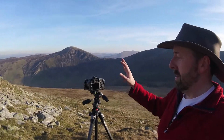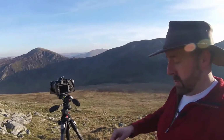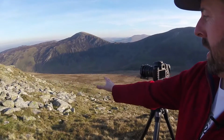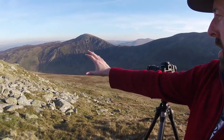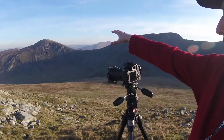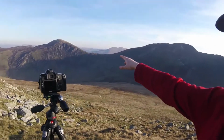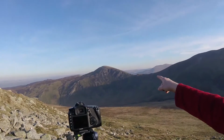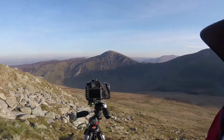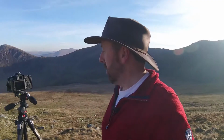So I've arrived here, did a bit more wandering around on the plateau. And the reason I've come here is this foreground interest of these rocks, which allows me to have something in the foreground and something in the distance. And there's obviously that nice light. I think that's called Coombucken. But if you know the area well and I'm wrong, let me know and I'll let other people know.